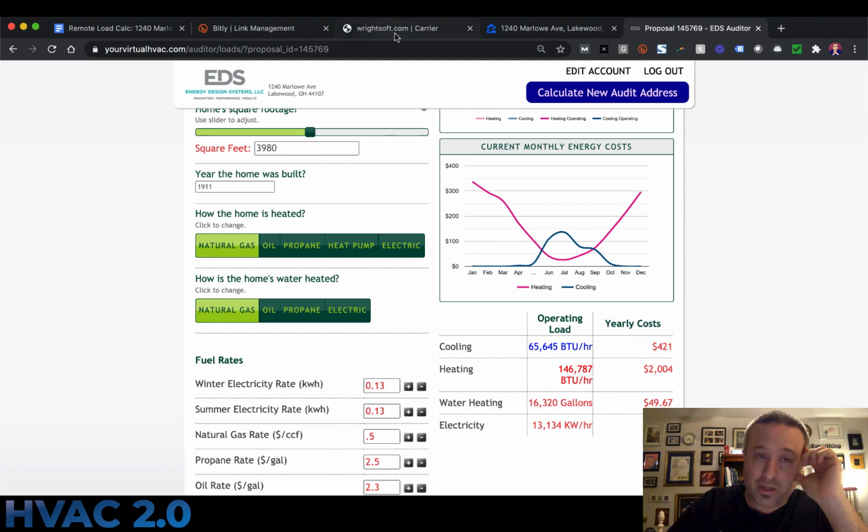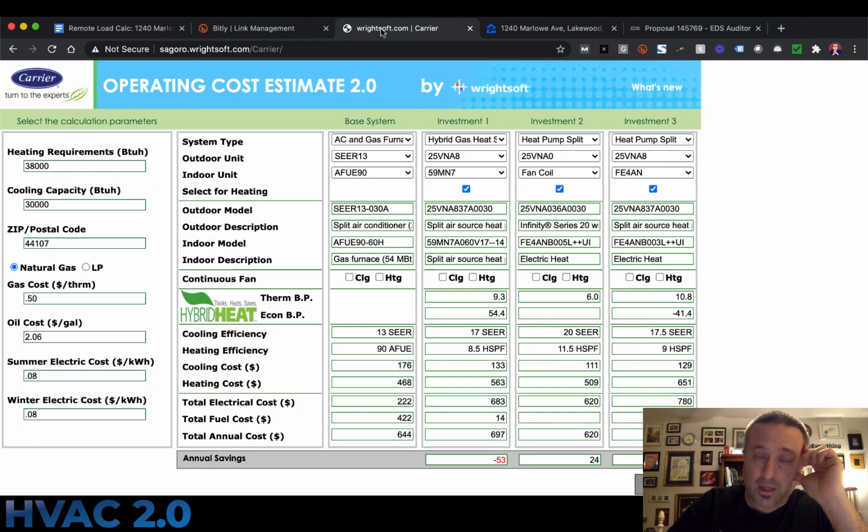This is not a 2-furnace house. I hope this gets fixed, but it's had several issues in the last year, and I'm quite frustrated. But anyway, you can play with this. We'll go and change that back to where it is.